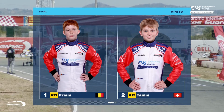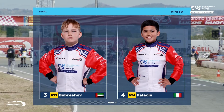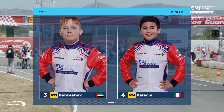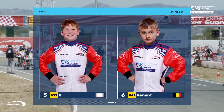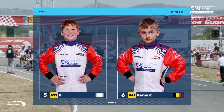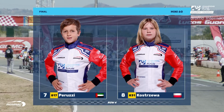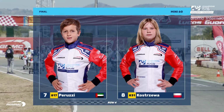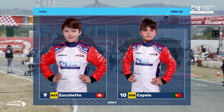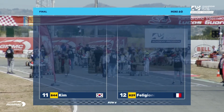Bruno Priam and Albert Tam, they start on row number 1. Superb racing from them so far this weekend. Maxim Bobrajov and Lucas Palacio round out row number 2. Row 3 sees Oscar Hennock and Antoine Venat. Achilles Peruzzi and Braje Kostreva round out row number 4. Superb results from them. Can they better it in this final? Lorenzo Zucchetto and Vincente Capella, they go from row 5. They round out the top 10.